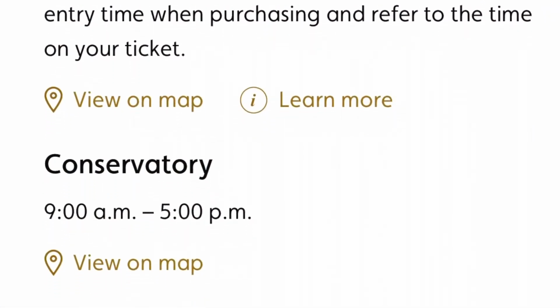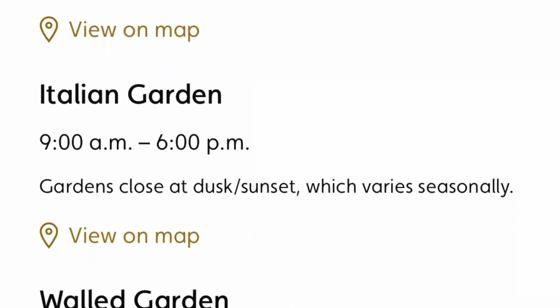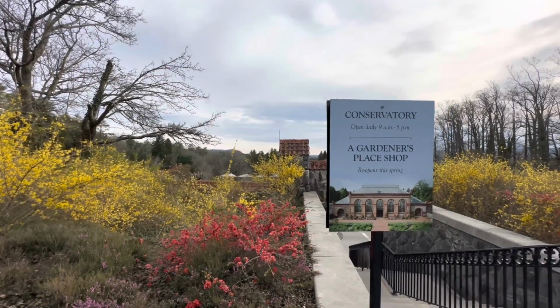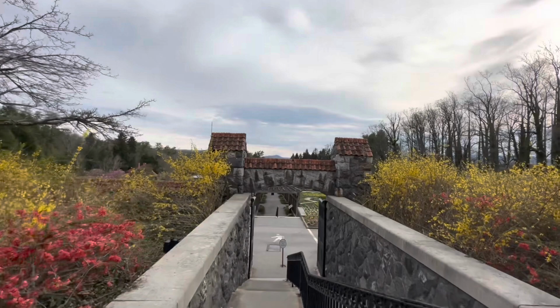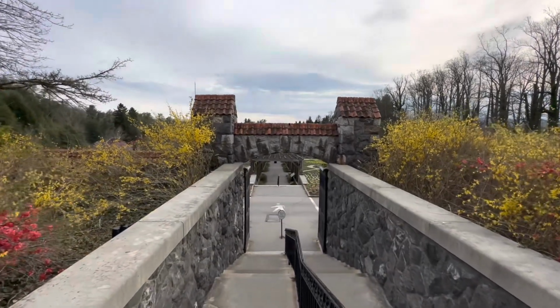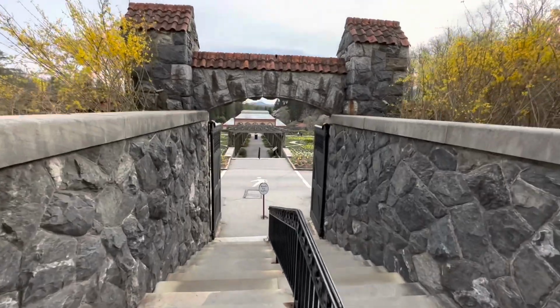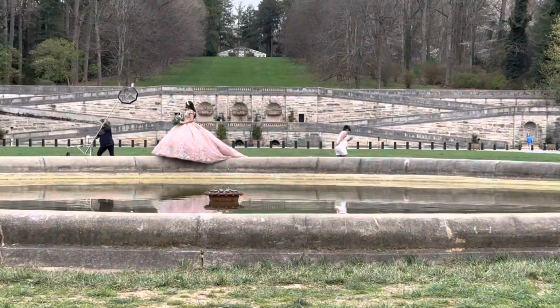I've got a pro tip for you. Most people clear out of the house and grounds once the house tours end and the restaurants start to close. The gardens and the grounds remain open for about an hour or two after the house closes, making it the absolute perfect time to take pictures with fewer people in the background so you can get those Instagrammable shots. This is also the time where people who hire photographers will come out to get those special occasion photos.